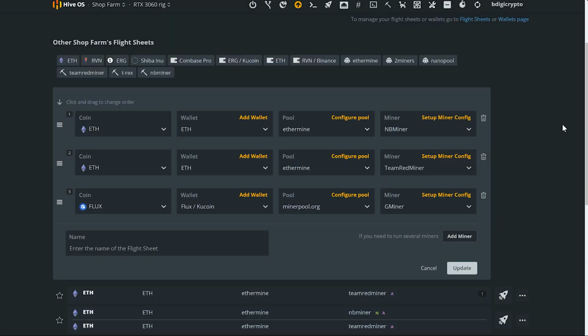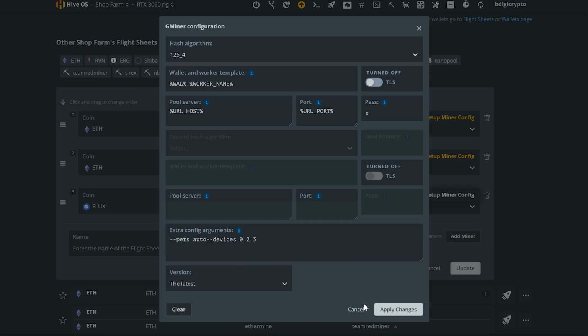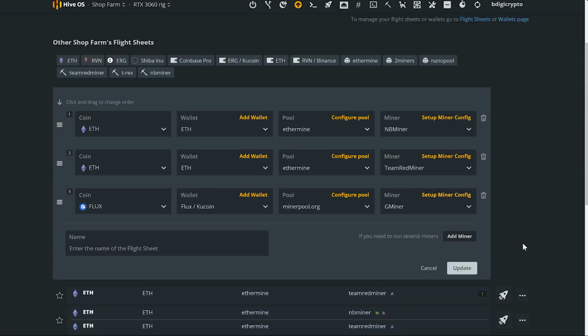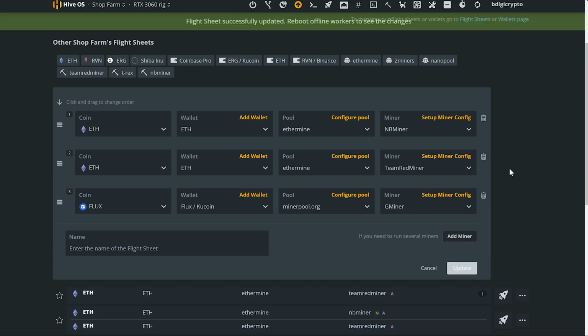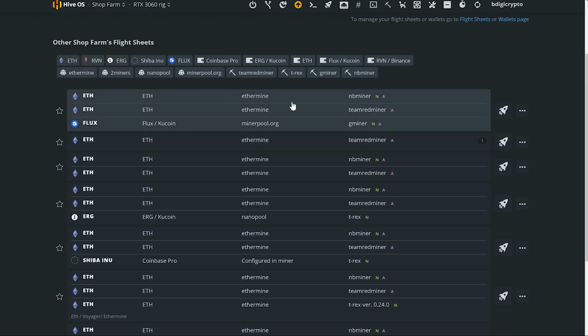All right, so since we got our miner config all set up there, now some of you may be doing only one miner. You may only have all the GPUs on your rig doing that. You're going to do it the same way. You just won't set up the miner config for those certain devices like we did there. So just keep that in mind. So we're going to update that. That's updated.